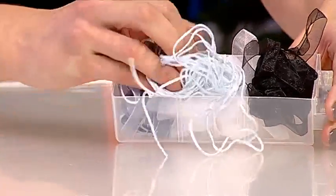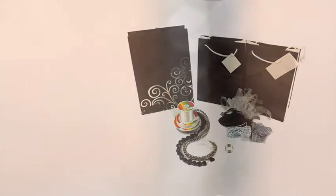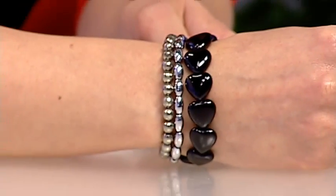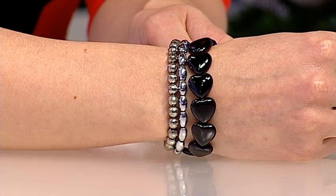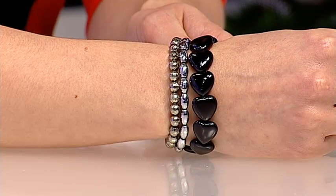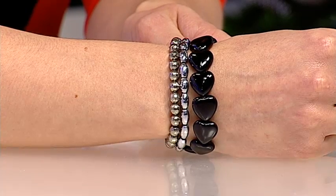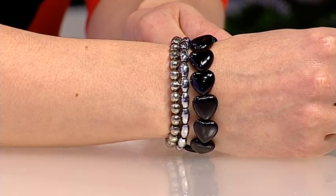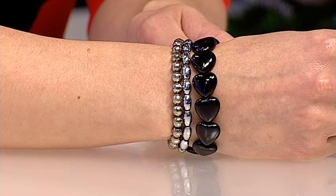And then, last but by no means least, you're getting these 3 stunning strands. You've got your hematite, your steel colour hematite in your rice beads, 7 times 5 mils. You've got your pyrite in faceted rounds, approximately 6 mils. And then you've got those amazing black agate hearts. They are 14 times 14 mils, 230 carats. Absolutely beautiful.